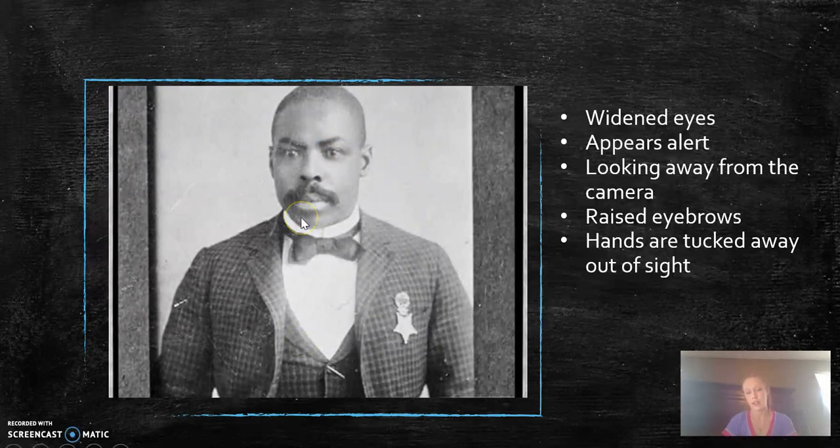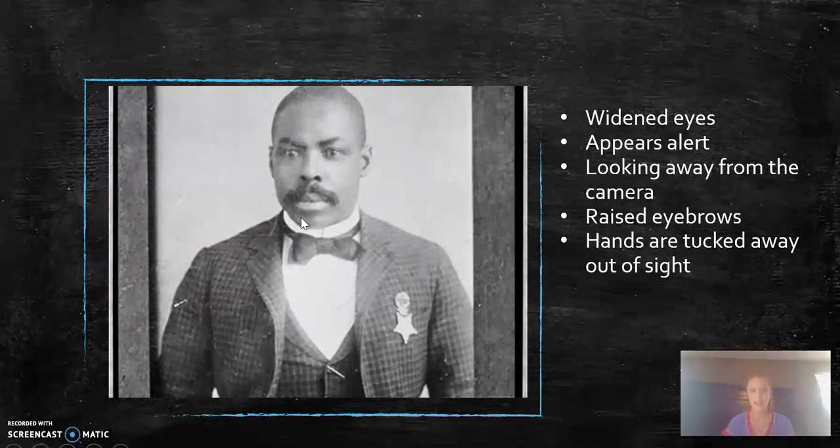His mouth doesn't really tell us much. It's not really happy or sad. It's just kind of blank, like he's just staring off into space. His hands are tucked away out of view of the camera. But to me, he looks like maybe he's trying to give an impression that he is okay with being in front of the camera. But to me, he just seems very scared. And I think it's almost an overcompensation of being scared. So he's widening his eyes and he's raising his eyebrows.